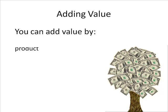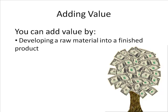So in terms of adding value then, developing a raw material into a finished product is one way to add value. There are other ways in which you can add value to a product or make it worth a lot more than it would be. Providing a good service and having a guarantee on a product adds value to that product. You can sell it for a lot more and it's worth a lot more.